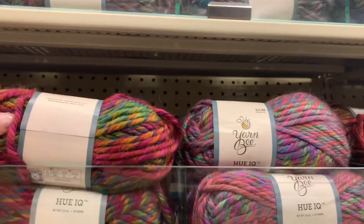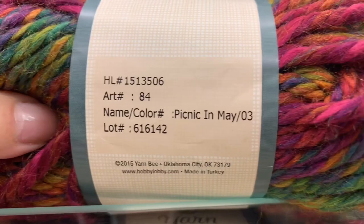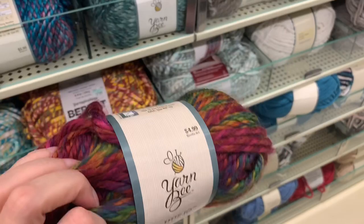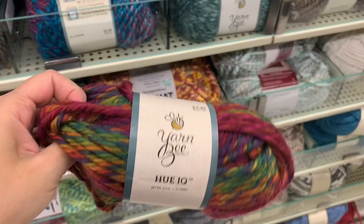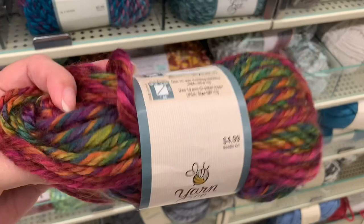Here's another one called Hue IQ. Y'all, isn't that gorgeous? I love these colors. Let's see, it is a 6, bulky, super bulky. 57 yards, 100% acrylic. I just wish they would have it in a bigger ball, right? Because you really need more, you know. You would have to buy a bunch of them to actually make something, but maybe you could make one of those cute little hats that are made with bulky and big hooks. Maybe. Ooh, I might get this and try this.